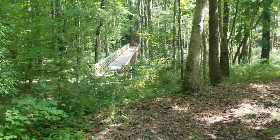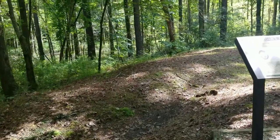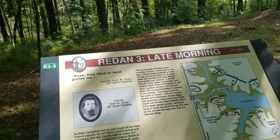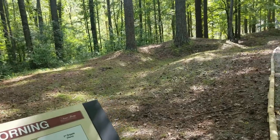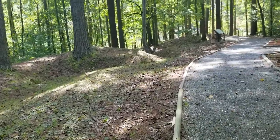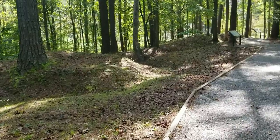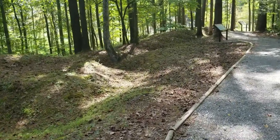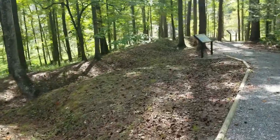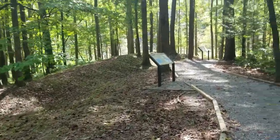These are some more of the continental earthworks, or redans, that were made during the battle. This is redan number 3. You can see a lot of work's been put into restoring this area. Very nice walking trails, beautiful park. It's awesome that these earthworks have been here for 200 years or so.